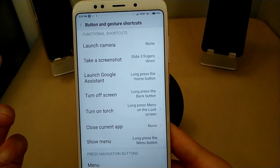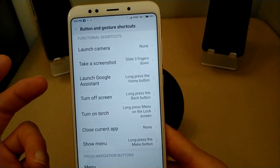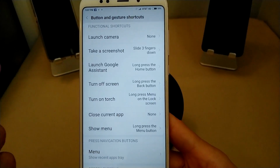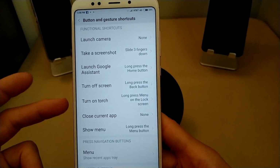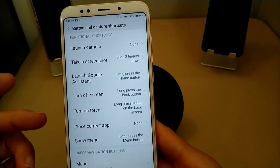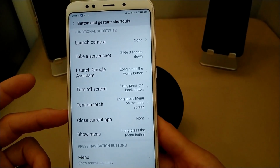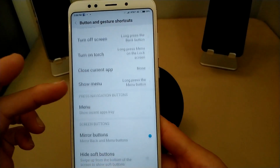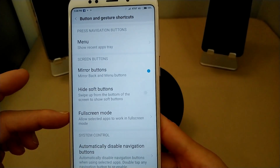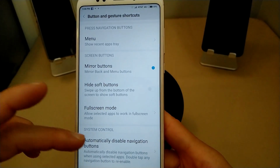Take a screenshot, slide 3 fingers down, launch Google Assistant, long press on the home button, turn off the screen, long press the back button, which I showed a little earlier. Turn on torch, which is the flashlight, long press the menu on the lock screen, close current app, I don't have that set for anything, show menu, long press the menu button. So you see what I mean? We got mirror buttons, hide soft buttons, full screen mode, automatically disable navigation buttons.